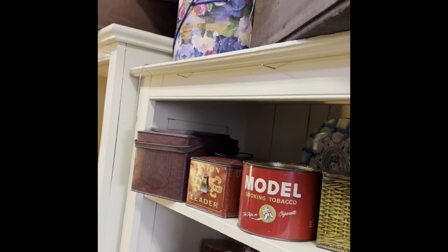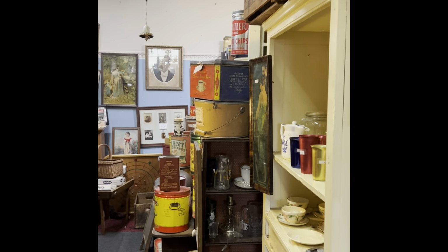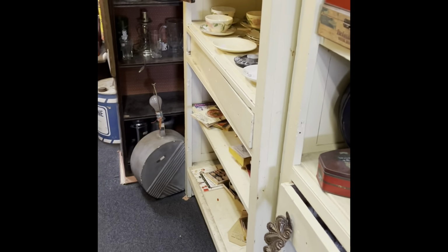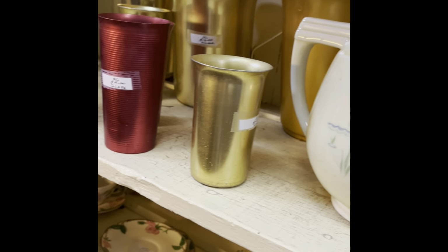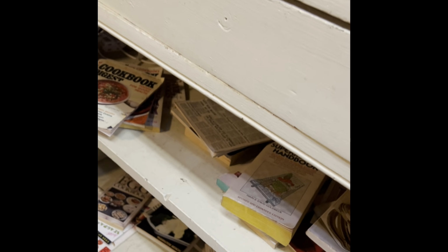I probably bought about 50 postcards from this booth. They had so many different ones, but the tin cans, I just love it. They have the old spice containers, and this is one of my favorite booths. So you're going to hear me keep saying absolutely love, but it is the truth. It's one of my favorites.